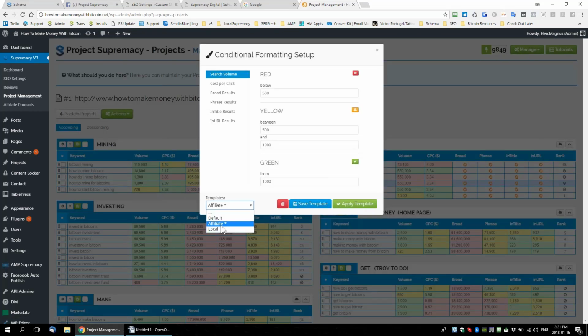We have affiliate marketing, because obviously affiliate marketing is more challenging. And then we have local marketing, which is less challenging. So we reduce the values for local marketing because it's easier to rank in local than it is in affiliate. So we have those 2 by default, okay, affiliate and local.